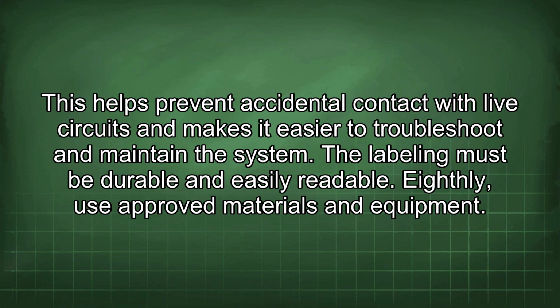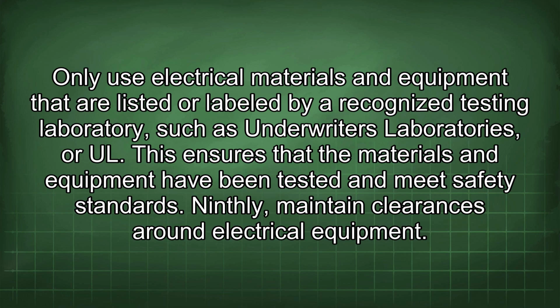Eighthly, use approved materials and equipment. Only use electrical materials and equipment that are listed or labeled by a recognized testing laboratory, such as Underwriters Laboratories or UL. This ensures that the materials and equipment have been tested and meet safety standards.